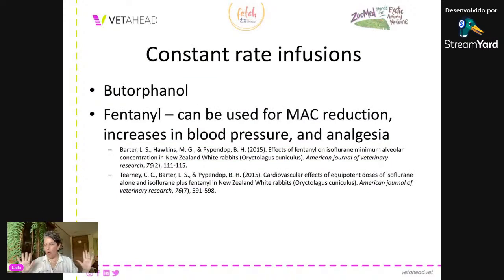Now, woohoo, to the part we talk about, the CRIs. Oh my God, guys, I love CRIs as much as I love intubation. Seriously, let's let that sink in. I'm going to drink some water. Wait.